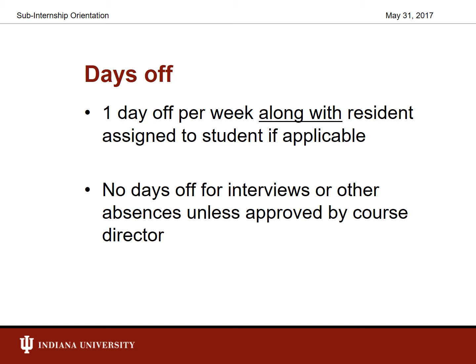If there is no resident, the best thing to do is to arrange their days off to be associated with their staff days off. The students are not allowed to take days off for interviews or other absences unless they're approved by the course director.